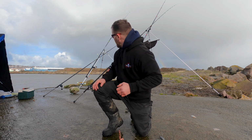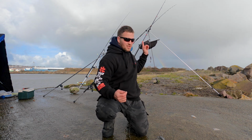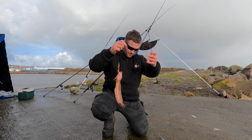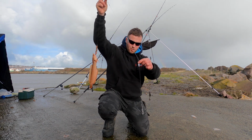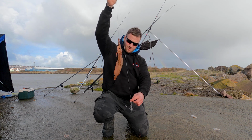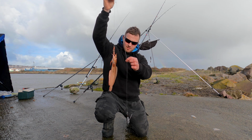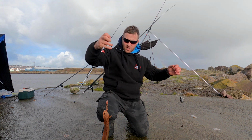But yeah, it's cleared up a bit, but we're still getting the odd shower. You can probably still see the rainbow beside us. This rig is just a rig I like to use. It's a 2-hook running down, so it's clipped up like a 2-hook clip down. As soon as it releases, the bottom one drops, the top one's fixed on an SRT spring.